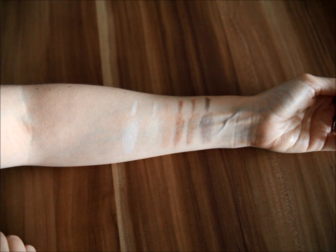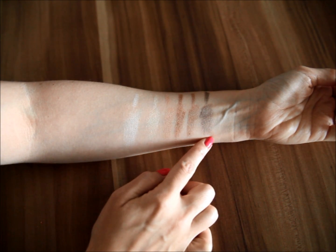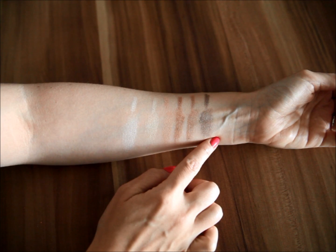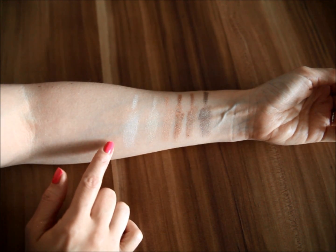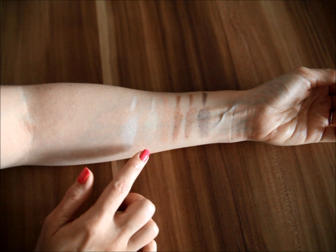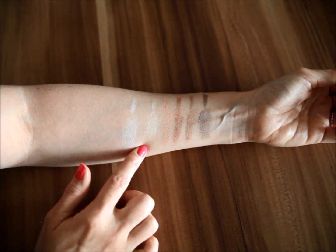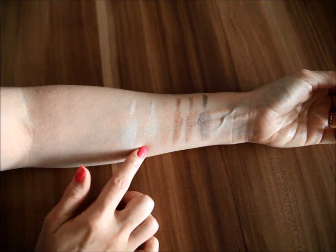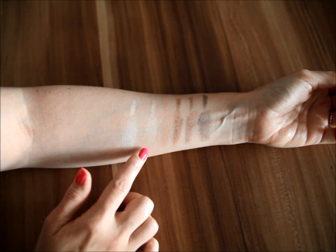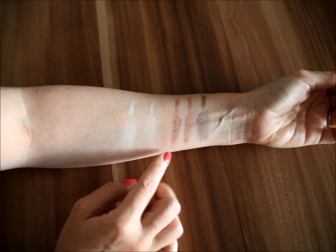So again, these are the swatches of the Naked palette. The bottom row is the swatches dry, and the top row is the same swatches wet. So you see there is a shimmery white, a beautiful champagne shade that is wonderful all over the lid, or that would work really well as a highlight for a deeper skin tone. I am extremely pale, so I prefer using it as an all over the lid shade than a rose gold kind of shade.